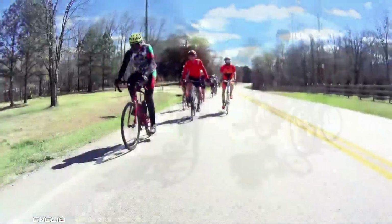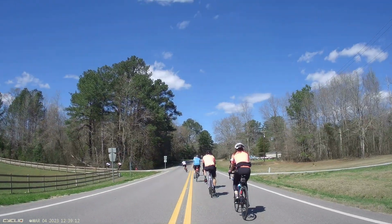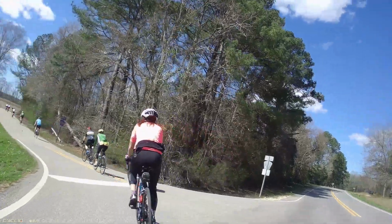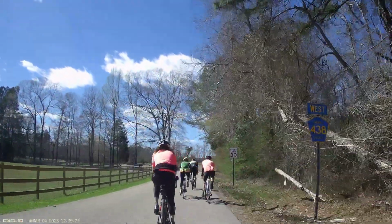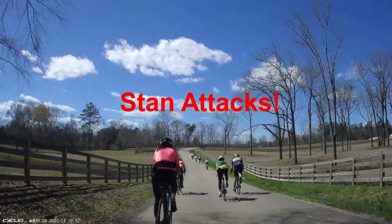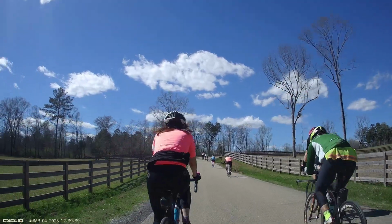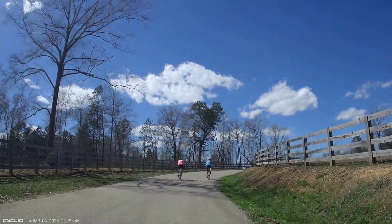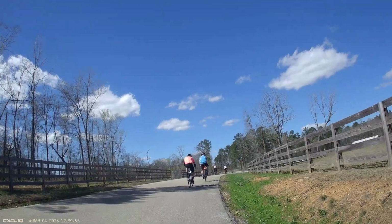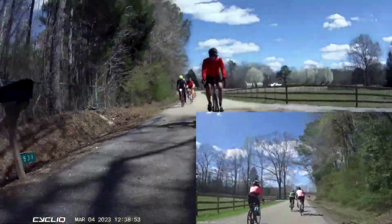Car left. Oh, yeah. Stan, this is it. Okay, here we go. My initial plan was to take it easy on this leg. That didn't happen. Going for it, Stan! Woo!